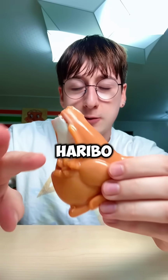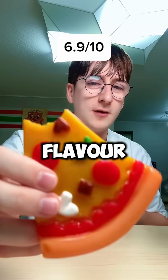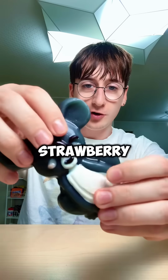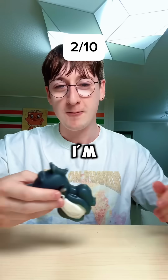This reminds me of the Haribo eggs and that white part, I don't really like it. Giant gummy pizza. This is way softer, but way less flavor. Gummy koala. Strawberry flavor and looking kinda dry. I'm not eating this one.